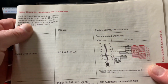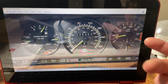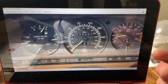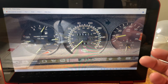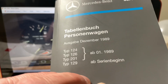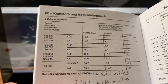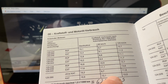Now comes the question, which engine oil should we use? Or before we get to that, let's answer how much engine oil should we be able to use? What is permissible? When are we using too much engine oil? The common wisdom on smaller vehicles is usually 1 quart per 1,000 miles. Well, on these large engines, as you can see here, for Mercedes-Benz, this is the Tabellenbuch Personenwagen. That's basically the table book or service book for the service technicians. We have here the consumption in the city at certain speeds, in liters per 100 kilometers.